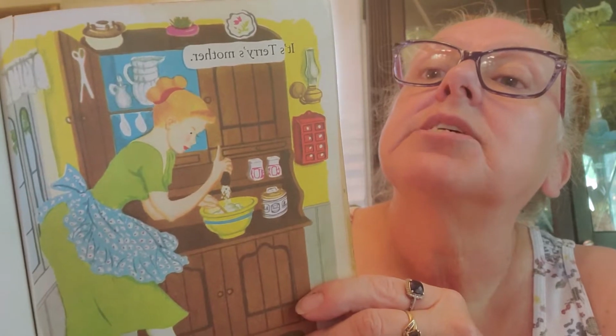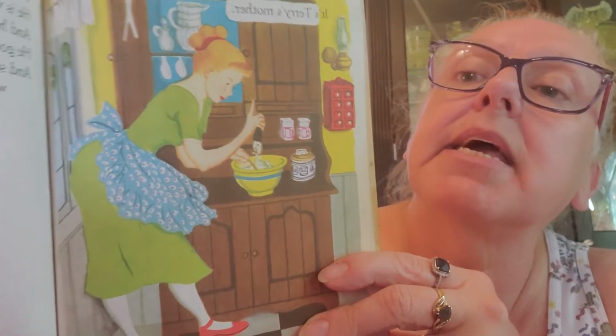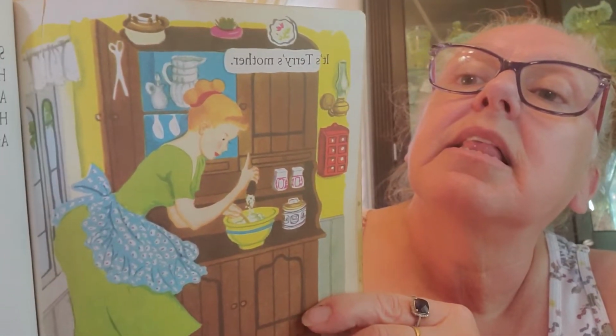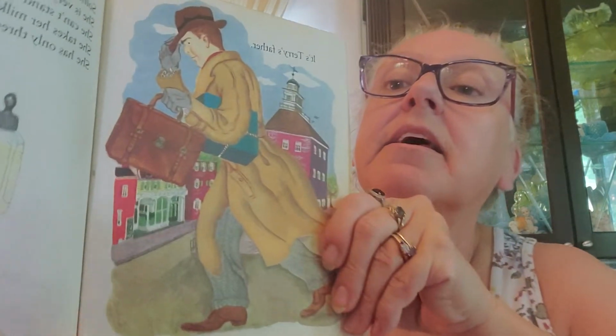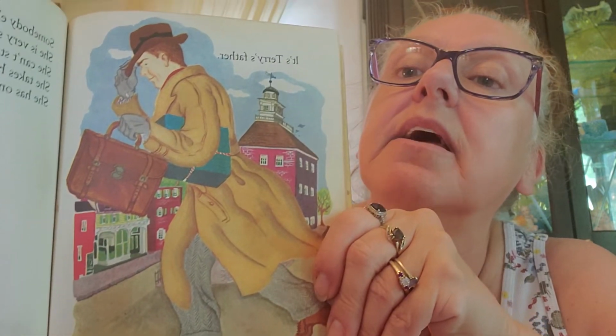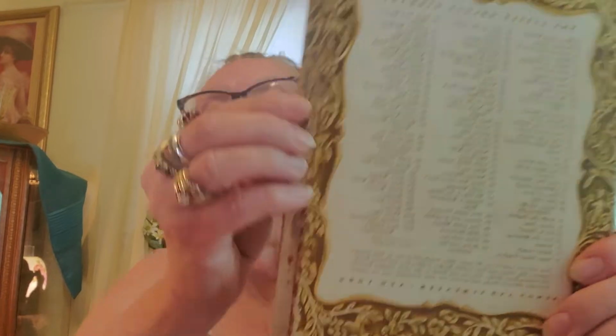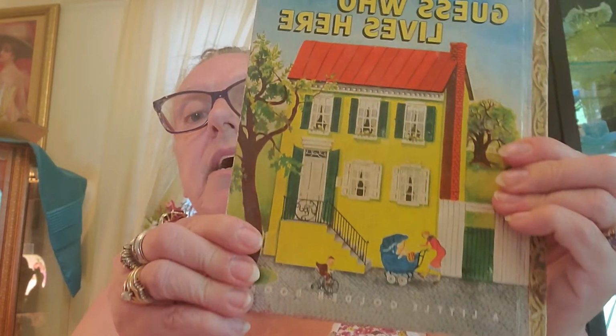Very, very good. Look at Mom. Look at her. She's Terry's mother. She's in her kitchen. She's baking. Very, very nice illustrations. Oh, there's Dad. Must be coming home from work. Looks windy. Nice book. The binding is a little torn back here, but other than that, what great bones it has. Very nice. I like it.